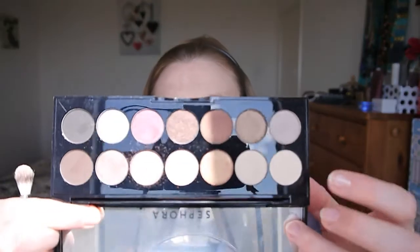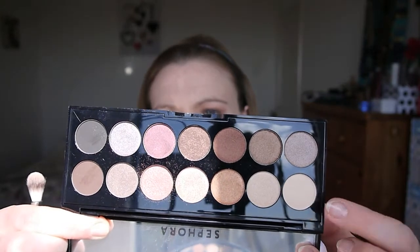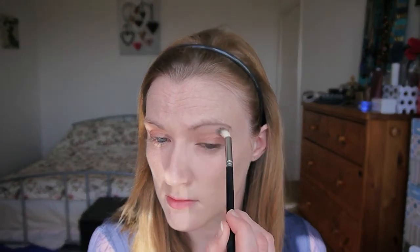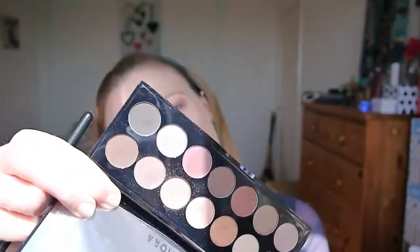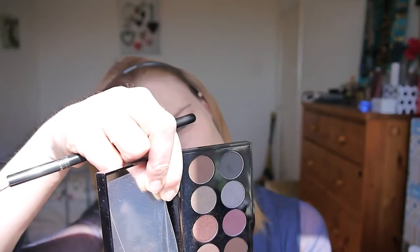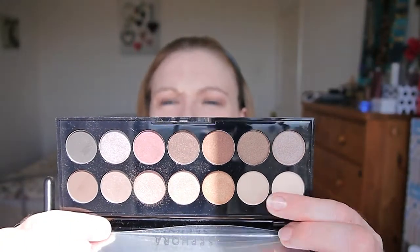Now going into this light shade, which is Universal Beige, I'm going to blend that up to my eyebrows, so from my crease to my eyebrows, just to soften it back in. And I'm going to take the shade next to it as a highlight, which is Sable Sand. Is that right? That one. It's a real pale goldy shade.